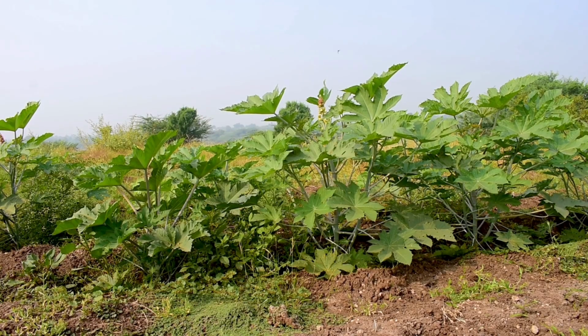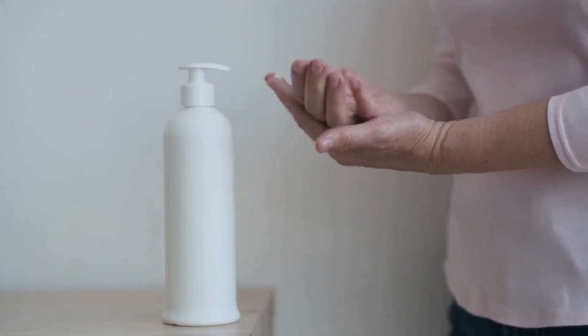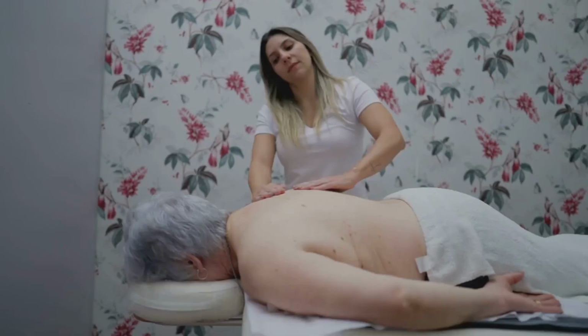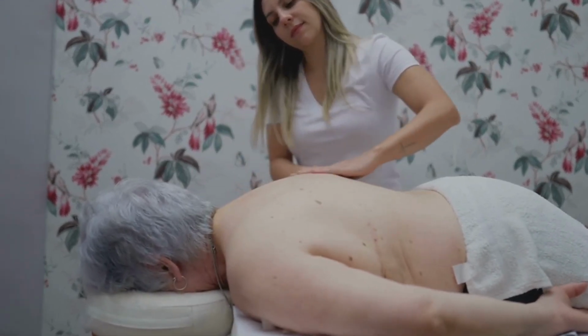If you live in a colder climate or during winter months, you might notice that the castor oil becomes very thick. That's normal. Just run the bottle under warm water for a few seconds, or warm it slightly between your palms before use. It softens beautifully and makes the belly massage even more comforting.